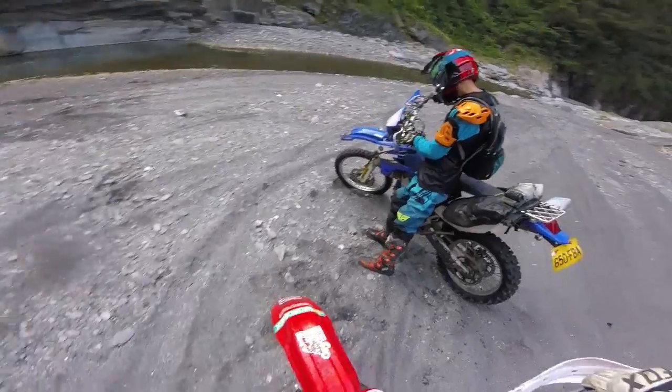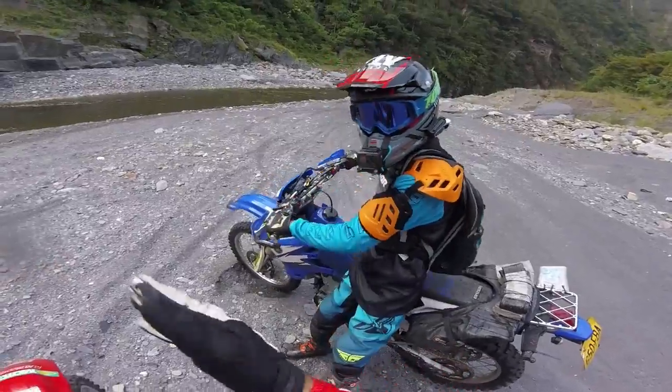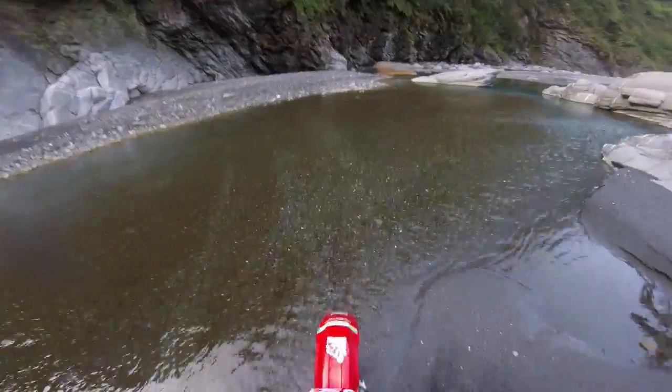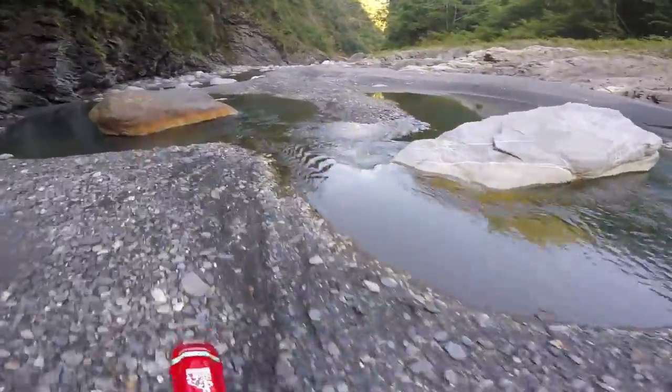We can. It's very cool. Maybe we keep going first, and then we can rest. Come back when it's hot. So this waterfall is as far as we got last time. But this time we got much farther.